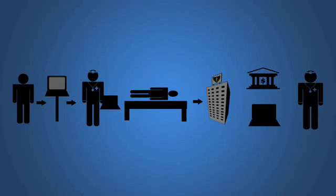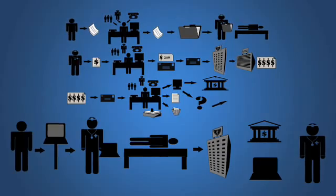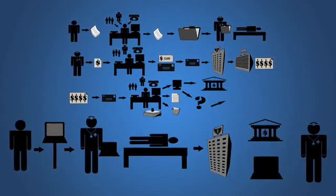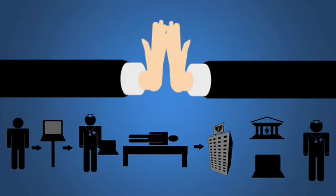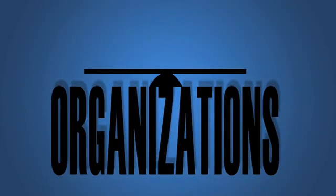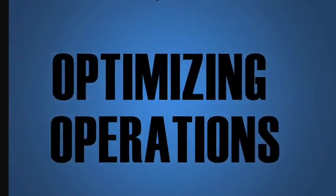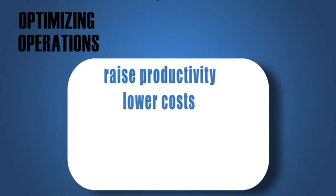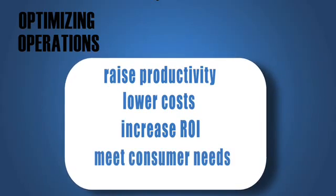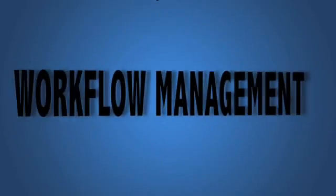Quite a difference, huh? Which of these doctor's offices operates more efficiently and more effectively? Which one is more committed to workflow management? The answer is clear. Of course, workflow management does not just apply to the billing process in doctor's offices. As all organizations grow, they face the challenge of managing, maintaining, and scaling their business processes. In today's economic environment, businesses need to be able to adjust quickly when it comes to optimizing operations. They must figure out new ways to raise productivity, lower costs, increase ROI, and more effectively meet the needs of the consumer. To address these challenges, many organizations turn to workflow management.